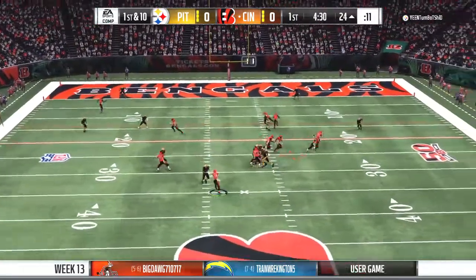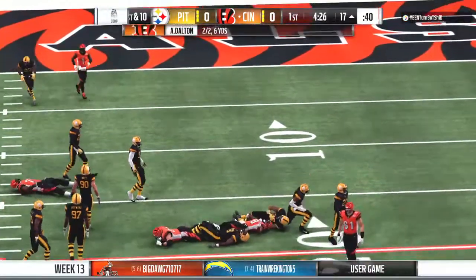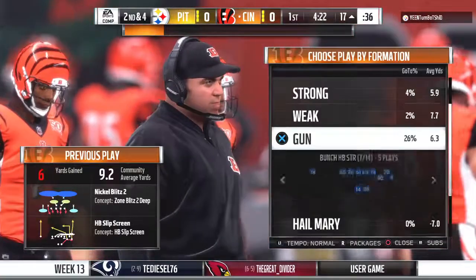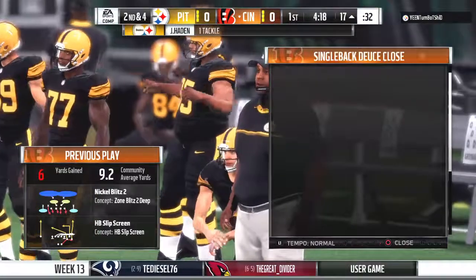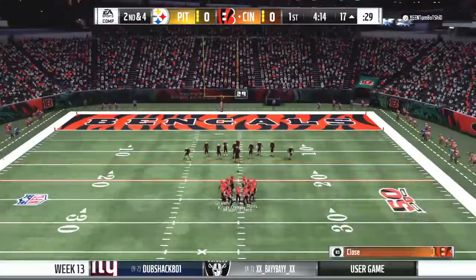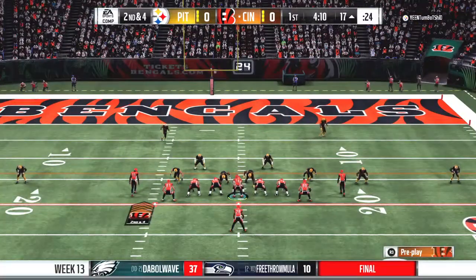Now Dalton with a 1st and 10. Oh, it's a screen pass. That's complete. And he'll get it down this time to the 17. A nice little screen. They get 6 on first down. For a second there, I thought that might break big. Screen pass. Looked like it was coming together. Looked like there was an opening. Still, ended up with a solid game. And on the outside, they're playing press coverage.